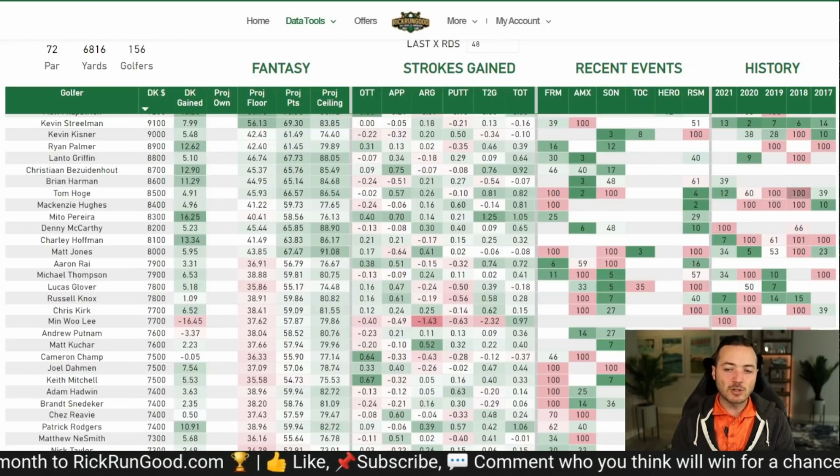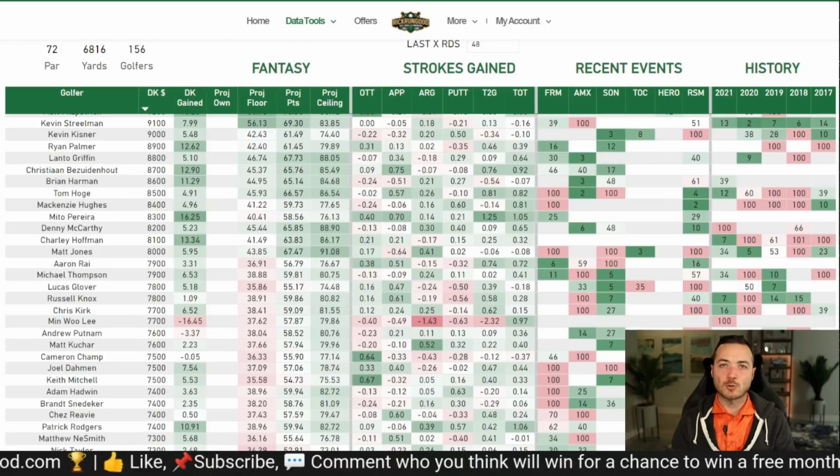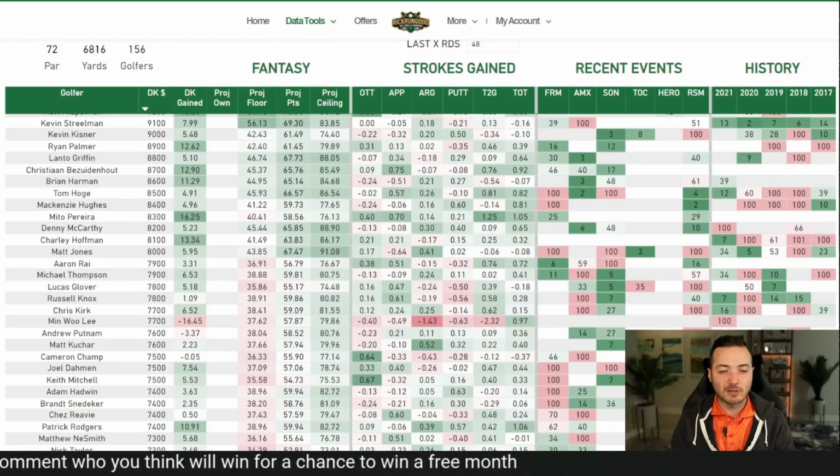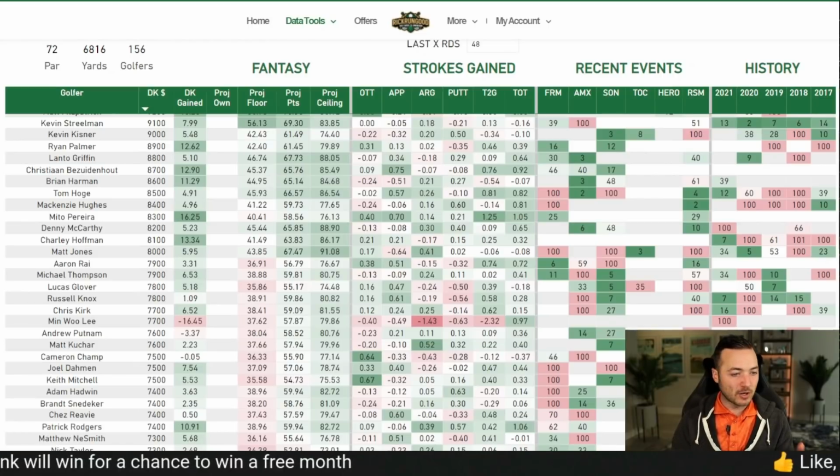Lanto Griffin, on the other hand, did finish 30th last week, but I believe he had the round of the day on Sunday. Went out there, fired something low. That's what you want to see out of Lanto. We already talked about Bezuidenhout.